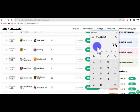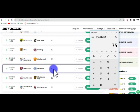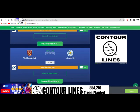But you cannot predict which one is the exact one which is very correct. But to stay on the safe side and to make profit, you have to bet on both matches. One of the matches you bet with one of the predictions, like 2-2, for example here 2-2 as correct score, while the other here you have to bet as 1-0.